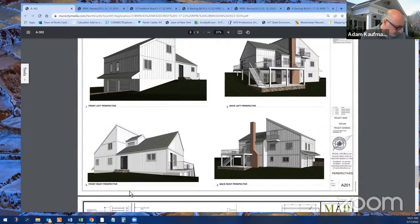So we'll have them revise their plan to note that while it's in the R2A district, this lot is part of a conservation subdivision. As part of the approved conservation subdivision, they need to meet the R1A standards. And once that is all noted, they won't need a variance. So is everyone okay with this? If so, I'll make a motion to send this to the building department. I'll second. All in favor? Aye.